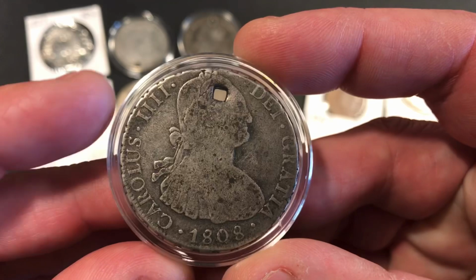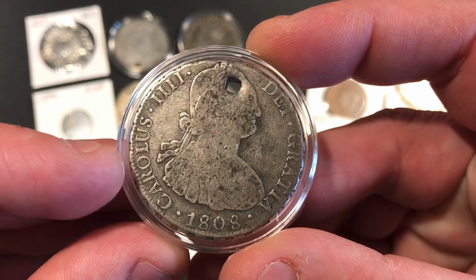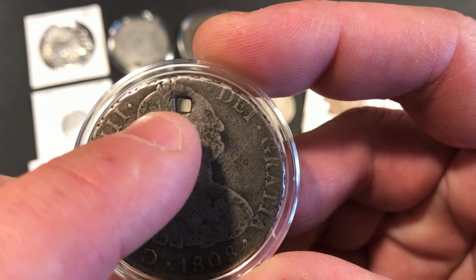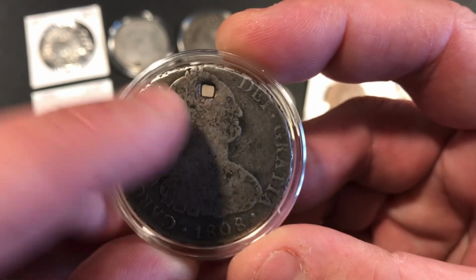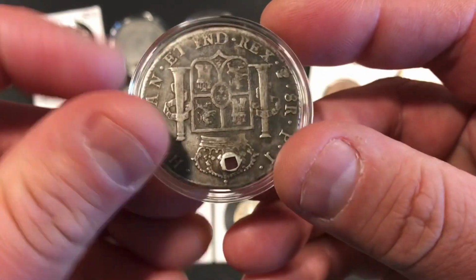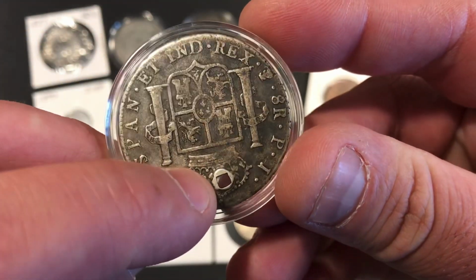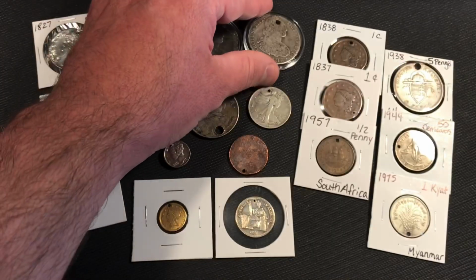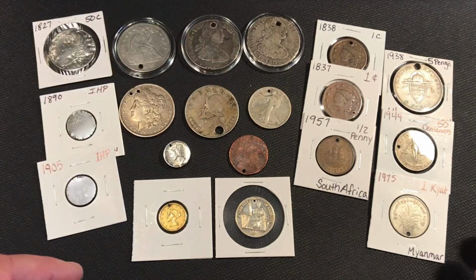This is an 1808 8 reales with King Carlos IV. And as you see here, this was holed with a square nail. So this one was holed in the 1800s for sure, a long time ago. And you see it pushed the metal out. And it's just really interesting, especially since this one was holed so long ago using a square nail.